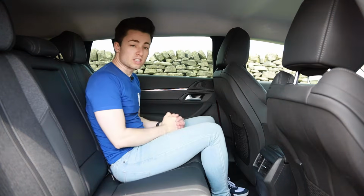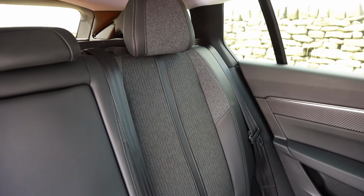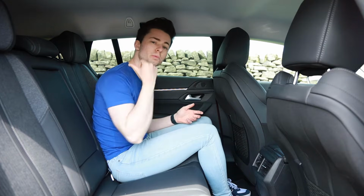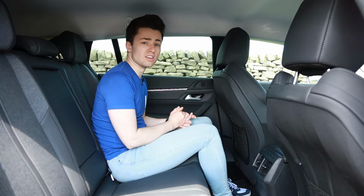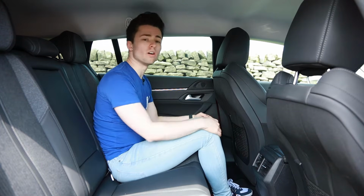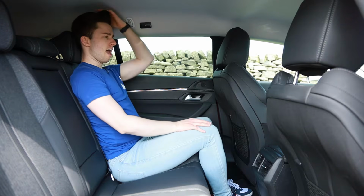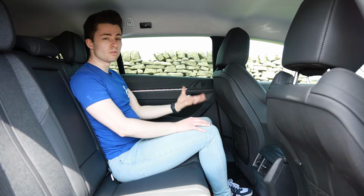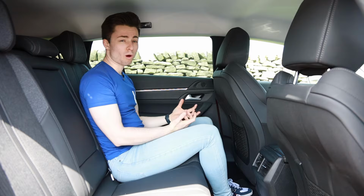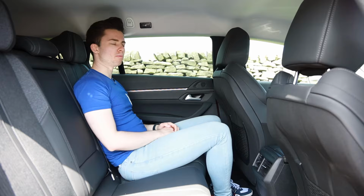Now, the back seats of an estate car are generally what it's all about, actually, because if you have an estate you tend to need that extra practicality that the boot and rear seats give you, and that is really good in the 508 SW. There's a ton of legroom. I mean, obviously I'm not the tallest of humans, but there is a ton of legroom back here, and sitting up straight my head doesn't touch the ceiling, and I think if you were maybe 3 inches taller than me, you'd also be okay. So somebody who's 5'10" would probably be all right for headroom back here. And if you slouch, 6 foot, no problem.